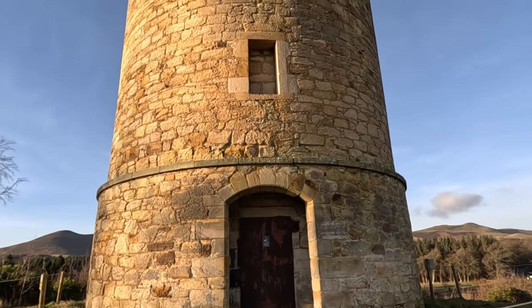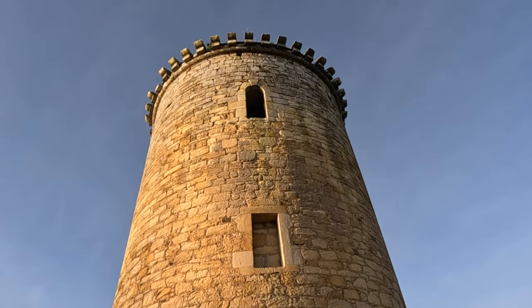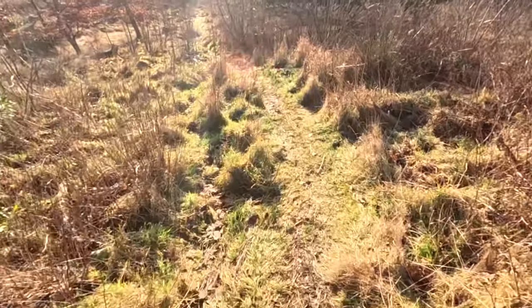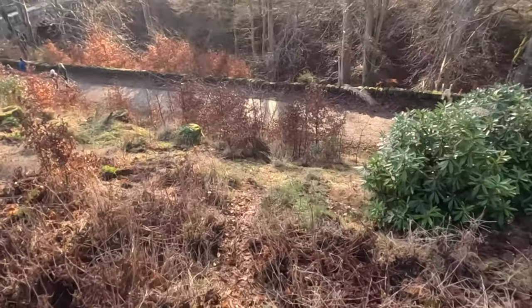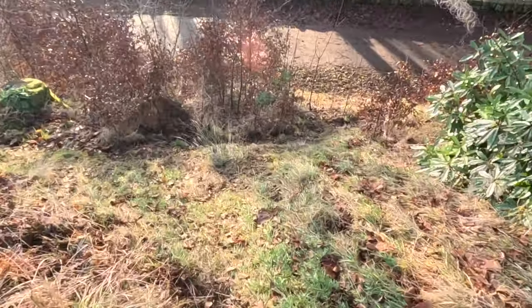Goodbye for now, Knight's Law Tower, looking really nice in the sunshine. We're now going to head down and have a look at the big house, or what's left of it. I'm taking the direct route, but I don't think this is the proper path. Ah, that looks much more like an actual road there. This is a bit of a scary descent.